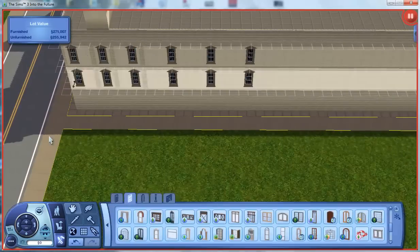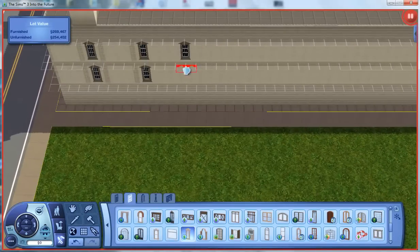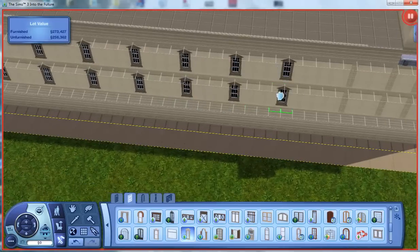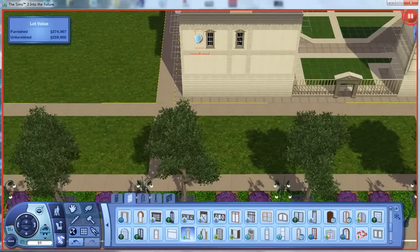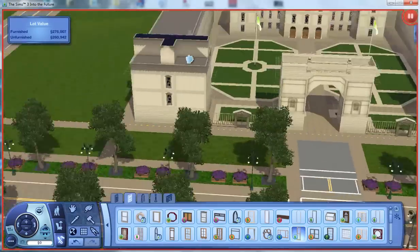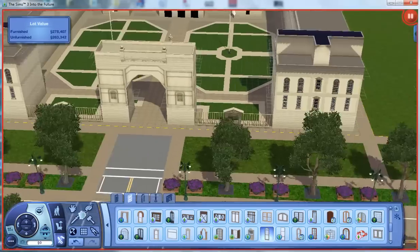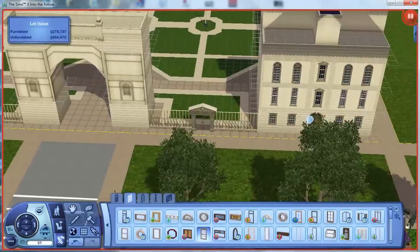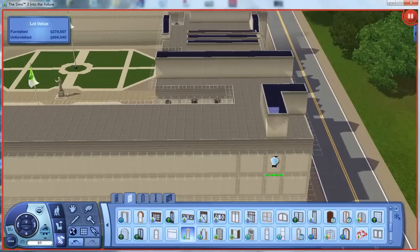To be so negative, but it is not an open world game. You encounter a loading screen every time you leave your cluster of lots, which is only 5 lots. If you guys don't know what I'm talking about, I am going to make another video discussing my opinions on what The Sims 4 information we have. But yeah, I'm so sad that The Sims 4 is not entirely open world. It is partially open world, I guess, but I'm really disappointed.